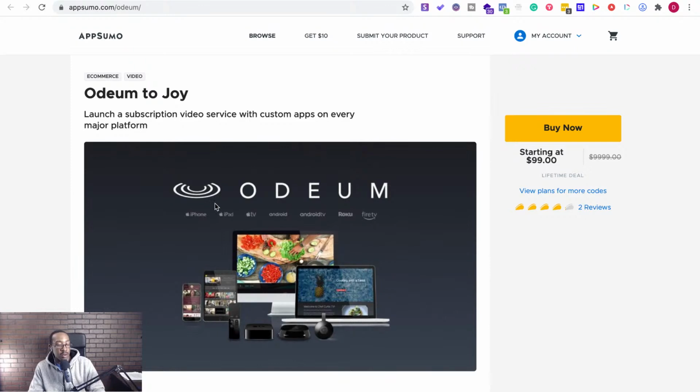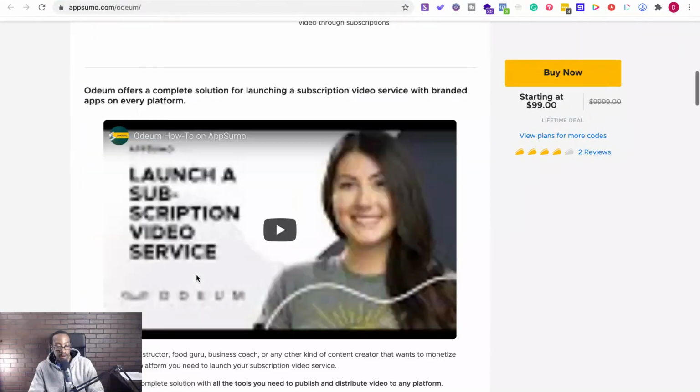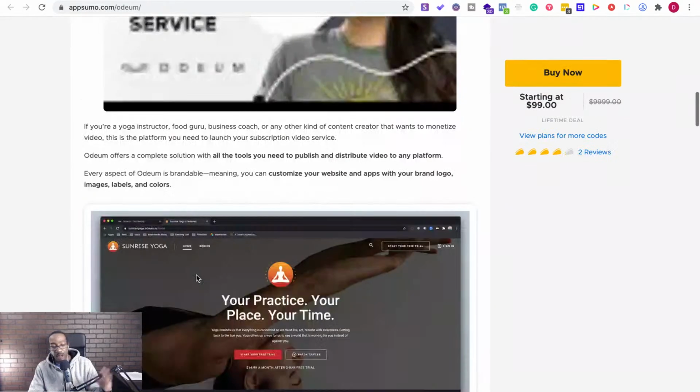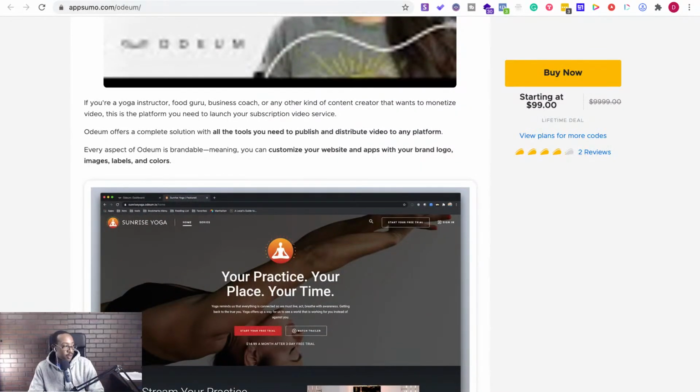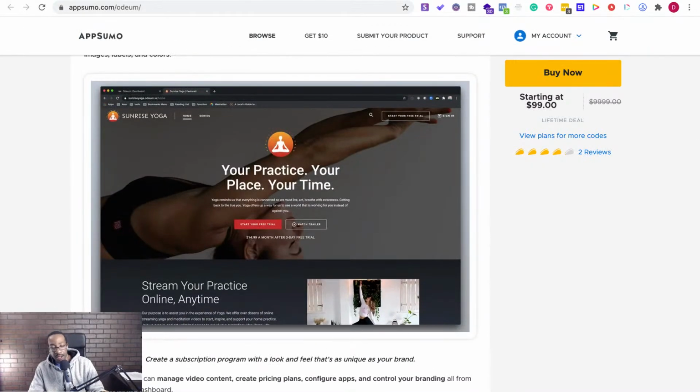So if you do not know what Odeum is, if you have not seen what this is, it is launching a subscription business service with custom apps on every platform. So you can have this on your iPhone, Android TV, Roku, whatever, Fire Stick? Fire TV. There we go. Thinking about Firefly, rest in peace, that show, if anyone's into sci-fi.